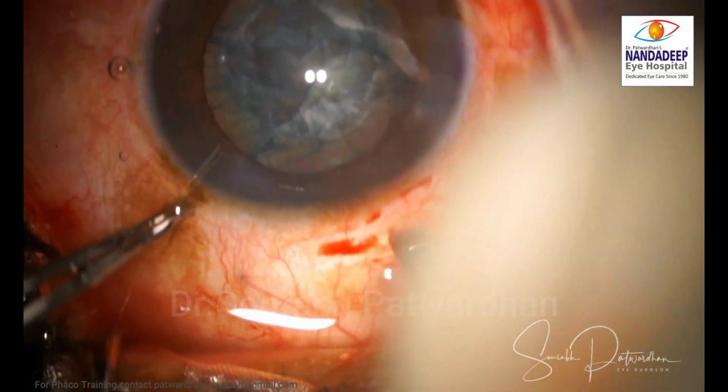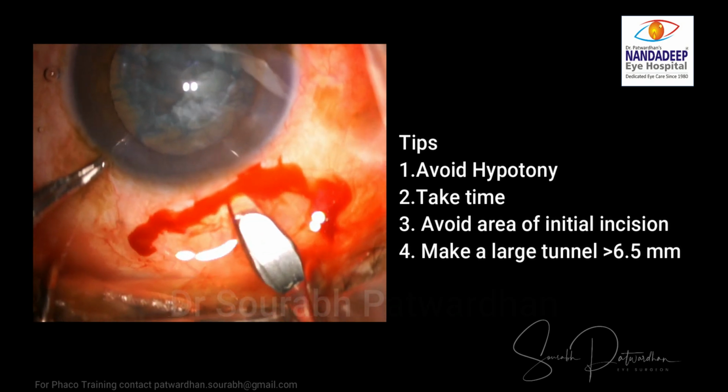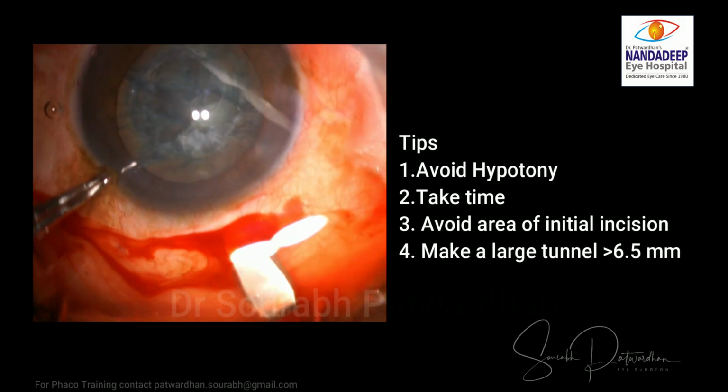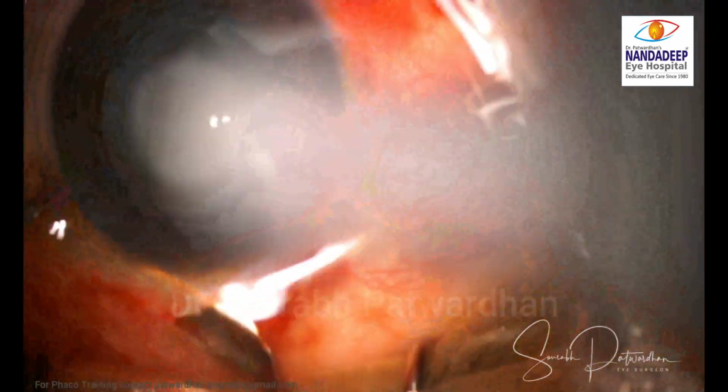Important tips for making the scleral tunnel: avoid hypotony, take time, there is no hurry, avoid the area of the initial incision and make a large tunnel. We don't want any resistance from the scleral tunnel when we remove the nucleus in these cases, because we don't want the nucleus to drop back into the vitreous. So take your time. I generally avoid cautery, but you can do minimal cautery to avoid bleeding.